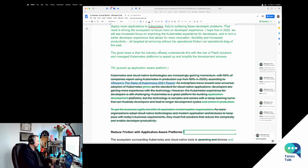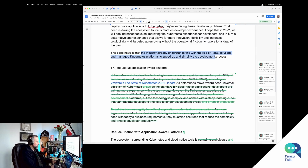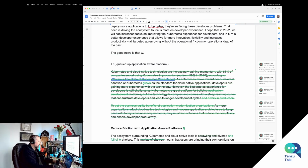The good news is that the industry already understands this. The good news is that we have a long history of solving this problem in the past.